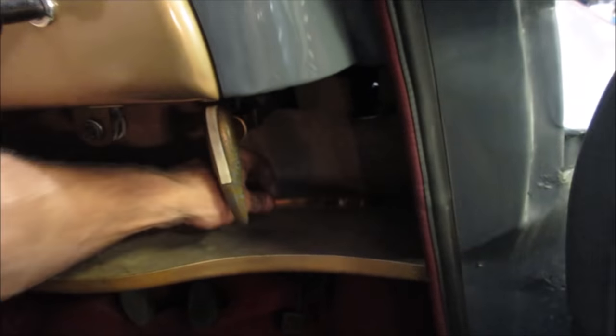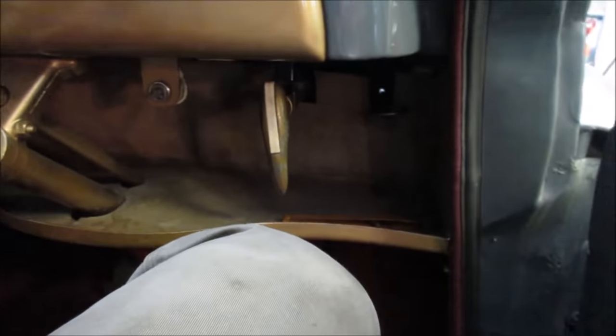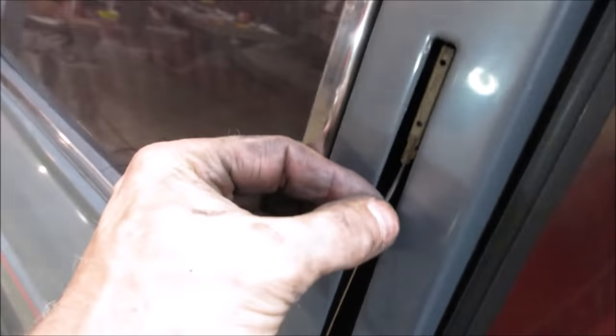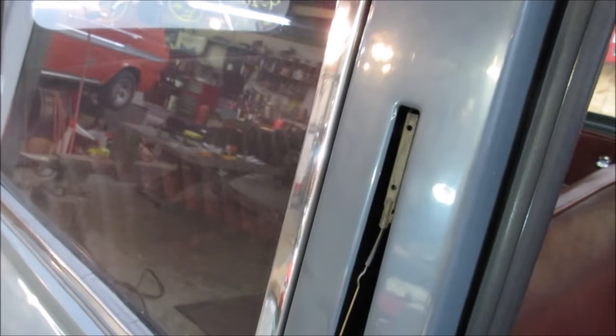I don't see anything. And the other part of the semaphore is missing. It's like it's missing a piece of the chrome that goes with it. I don't see it under there in that package tray anywhere. It looks like it has a frame that it sits in. Should kick out though, right? Let's go turn the key back on. Let's see if this one does anything. No.